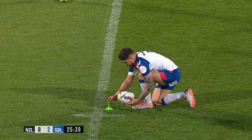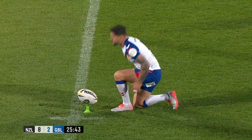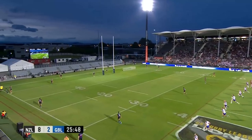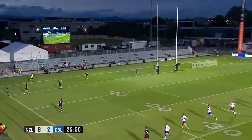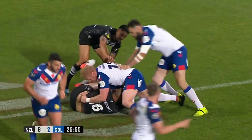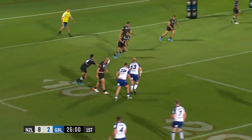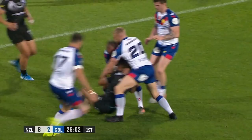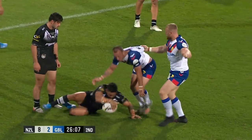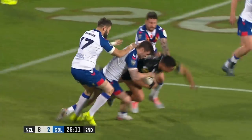Just one error, 25 minutes of football for the Kiwis. They're completing at 92%. That's pretty outstanding. Only missed 2 tackles in the game so far. As Johnson gathers the kick-off, that's Leeson Ah Mau. He's out there now for another test appearance. Nakora. Again, he's been very good since coming into the Kiwis against Tonga in the mid-year test.